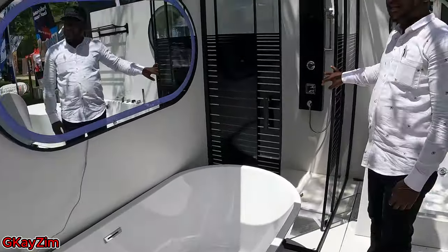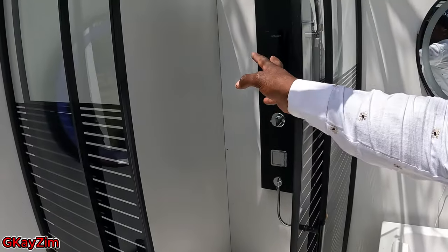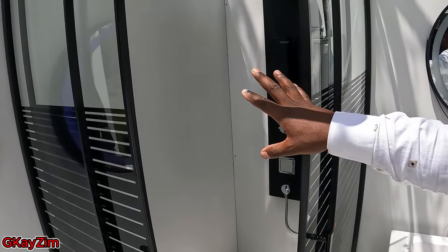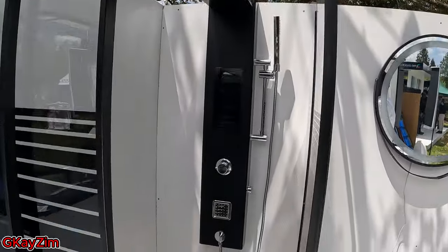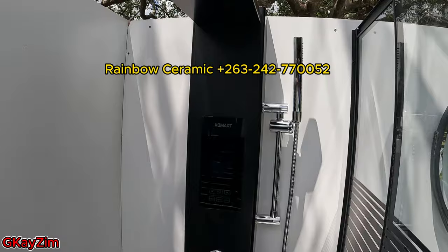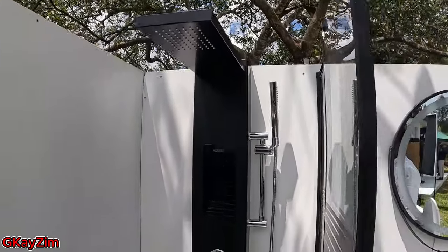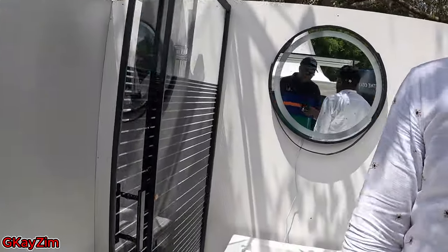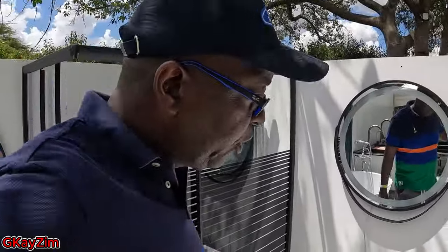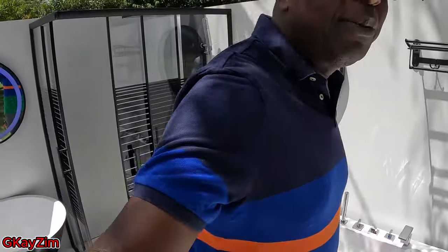Shower cubicles. Wow. Different sizes we've got also. The shower itself has got an instant water heater system. Wow. And this is nice. So how much is this? 300 USD, the shower unit only. Then the cubicle on its own, 300. Do you do installation as well? Yeah, we can do that for you. There we are, guys. They do installation. We've got the smart showers here in Zim at the moment.